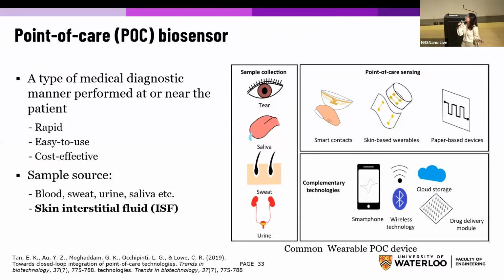For recent decades, point of care biosensors have been widely applied in our lives, such as glucometers and pregnancy test strips. It is an easy to use and rapid medical diagnostic manner performed at or near the patients, which allows for patient self-administration. The common sample sources for point of care, such as blood and urine, are relatively hard to obtain. Others like sweat and saliva are easily influenced by the environment.